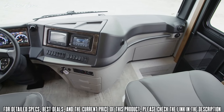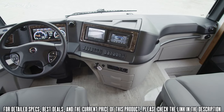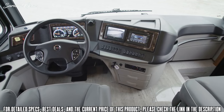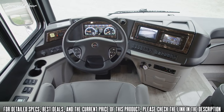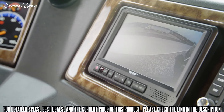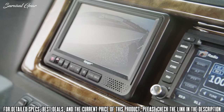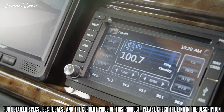It all begins in the cockpit, which grants you flex steel captain's chairs that are equipped with six-way power and covered in ultra leather. You also have the ability to add heated seats if your travels will take you through colder weather. Side and rear view cameras come standard, while a 360-degree camera system is optional for extra convenience, as is a Rand McNally navigation system.